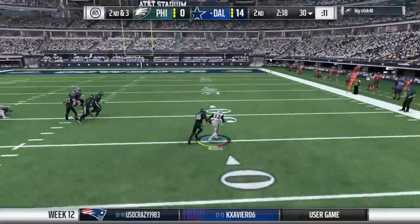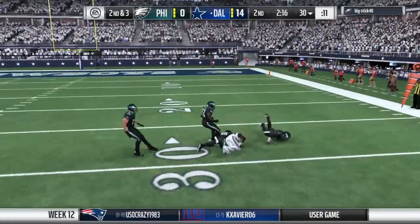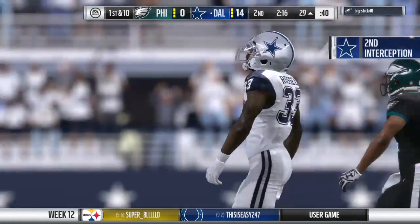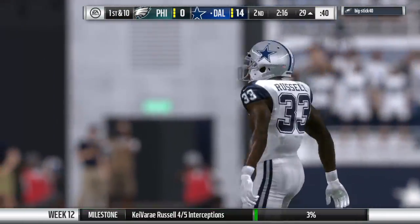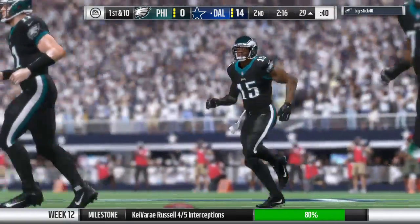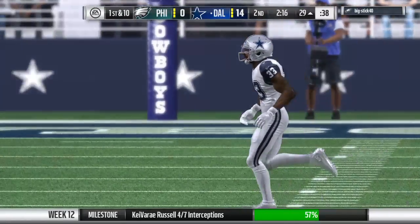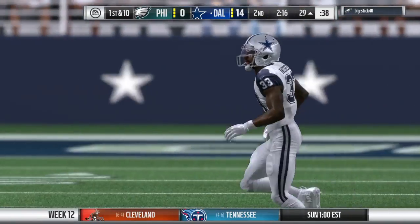Finding time. And he fires one that's intercepted. A great read, and it's picked off. And he'll bring this one back to the 29. And now Dallas gets set to take the field. And they were able to punch it in the end zone last time. They'll be looking to do that again here. For the defense, obviously, they'll be looking to stop them from punching it back in the end zone.